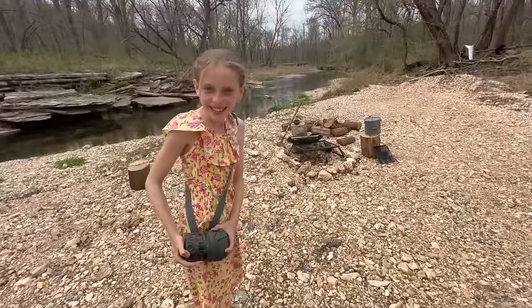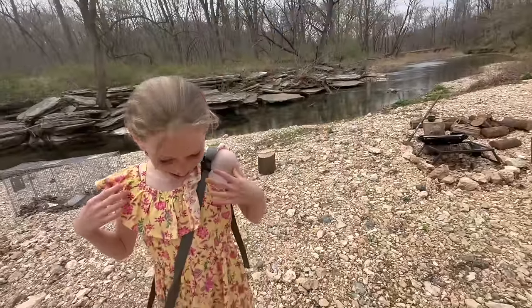Look. Oh, yeah, you got your dress on from church, don't you? Yeah, we didn't have time to change, or she didn't. I think I heard something run up there. We just came down here to the creek real quick to check stuff, and we're going back to the house anyway.